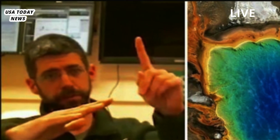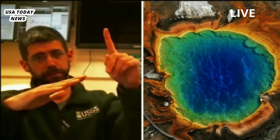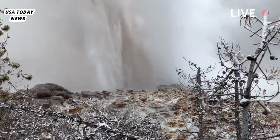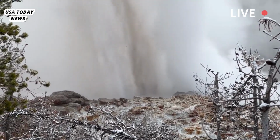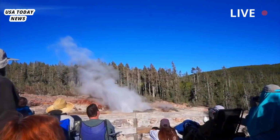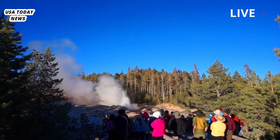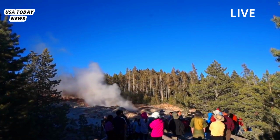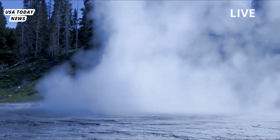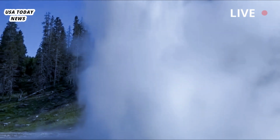"Because Steamboat's plume is so tall, it can travel quite far," Poland said. The silica-rich water has killed most of the trees between the geyser and the parking lot in recent years, and the parking lot is about 800 feet from the geyser. "That gives you an idea of the area that's affected." The National Park Service has posted signs around the Norris parking lot warning drivers that their vehicles could be covered in dissolved silica after a Steamboat eruption.